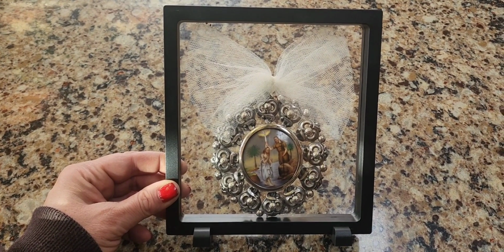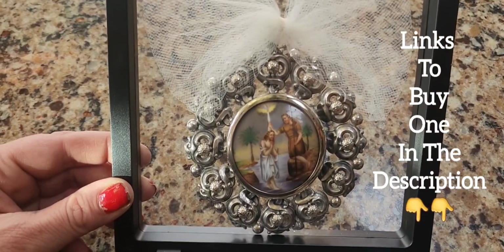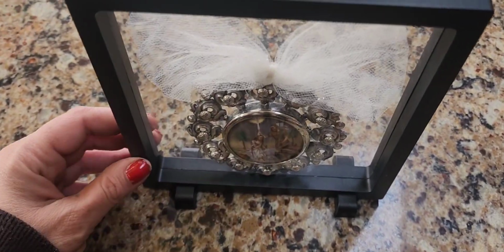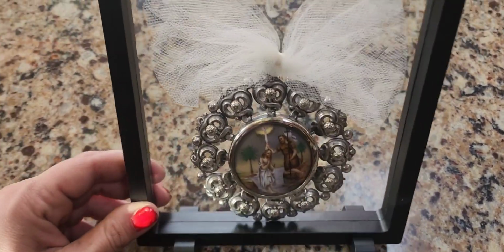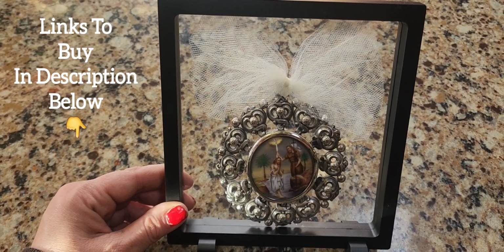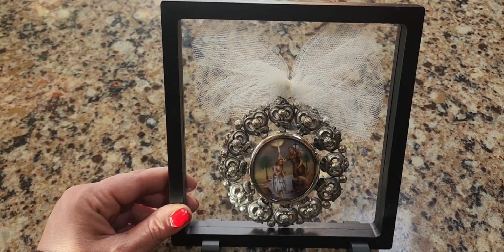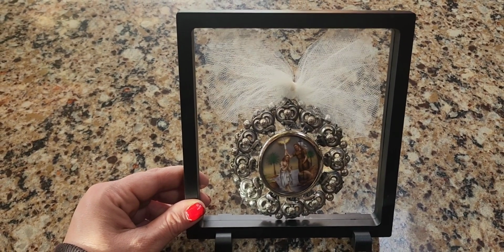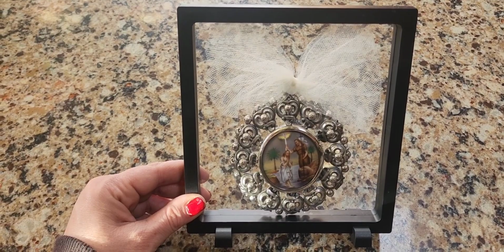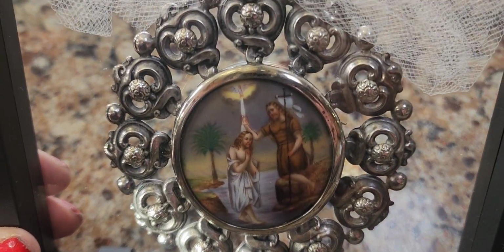All right, so I got this really cool display frame on Amazon, and it makes everything protected. It has little feet, so you can stand it up. It's really a genius premise. It is saran wrap that stretches, on both sides, so you can show your item on both sides. If you have a coin, they come in all different sizes. You can get them smaller for coins, and you can view the front and back of it. So here we go. Now this is going to be on display, protected from tarnishing further.